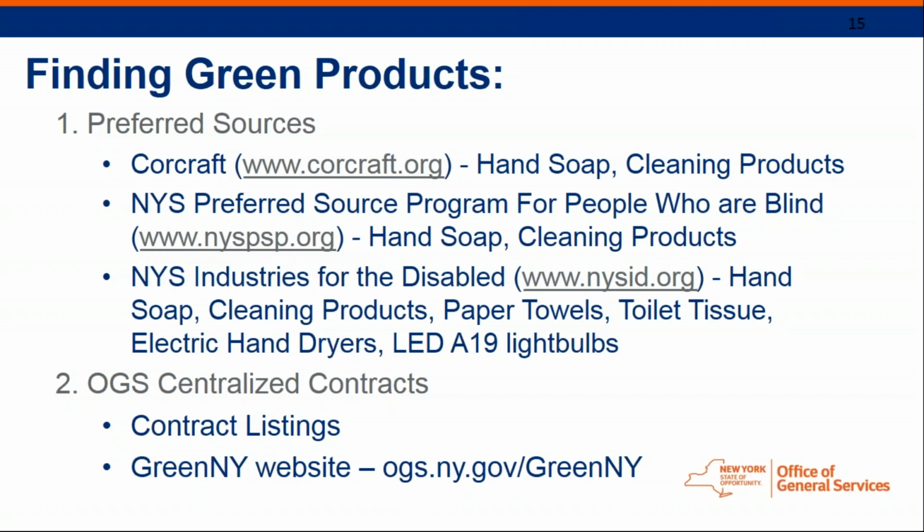When I talk about finding green products, the first thing that I like to go over is the purchasing order of precedence. This can be found in the New York State Procurement Guidelines, which applies to state agencies. I think you should review your organization's procurement rules to see if the order of precedence applies to you, or if there are other requirements for buying from preferred sources. In any event, the order of precedence for a state agency requires purchasers to first buy from a New York State preferred source if the product meets its form, function, and utility. And that can include environmental criteria.